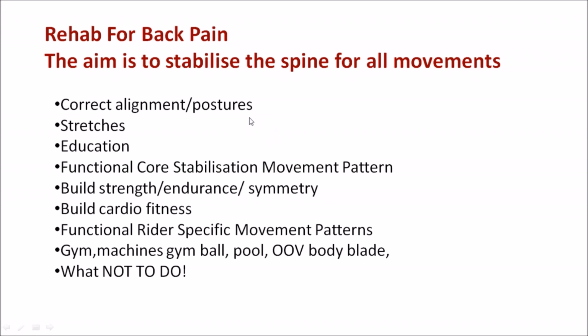So we want the correct postures. This is where education comes in, the correct stretches. If you've got loose joint structures, you don't want to be doing a lot of stretching. You want to be doing more stabilising. Now, this would have come up as flagged in your assessment.